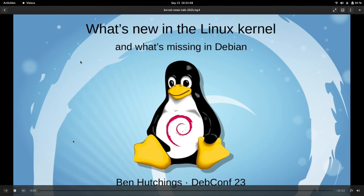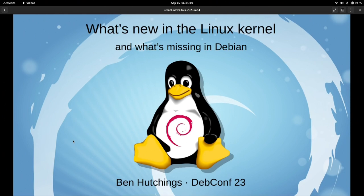In what's now become an annual tradition, I'm going to be talking about some of the things that have changed in the past year or so in the Linux kernel, and what work still has to be done in Debian to fully support or take advantage of those features.